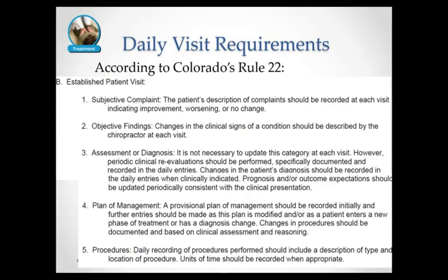So if the diagnosis does change, it should be documented. And this is where you can discuss the prognosis or the outcomes. You can say, I thought the prognosis was good, but now I'm thinking maybe it's only fair. And with an electronic health record system like ours, it's just in the drop-down menu. You just change it and away you go. So make sure that you've assessed that.